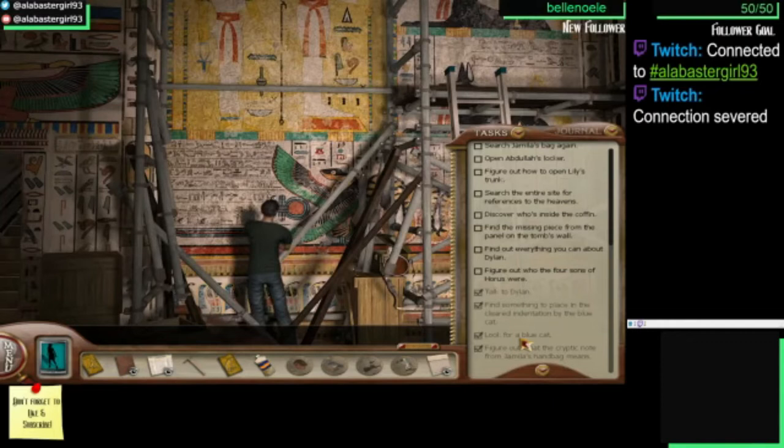To figure out, we gotta search Jamila's bag again. We gotta open Abdilla's locker. We gotta figure out how to open Lily's trunk. We gotta search the site for references to the heavens. We gotta figure out who is inside the coffin. And we gotta find the missing piece from the panel on the tomb's wall. Find out all we can about Dylan and find out who the four sons of Horus were, because we still haven't figured that out.